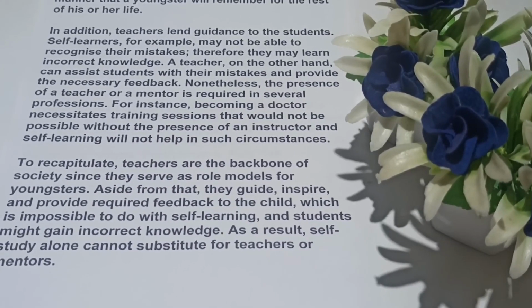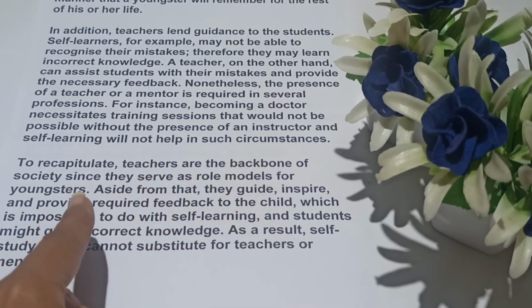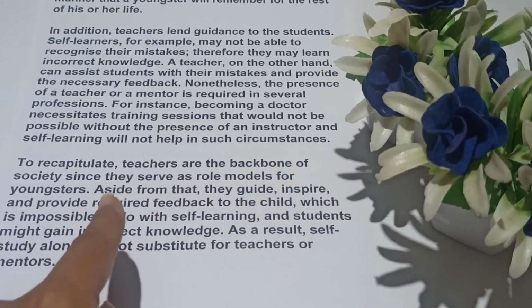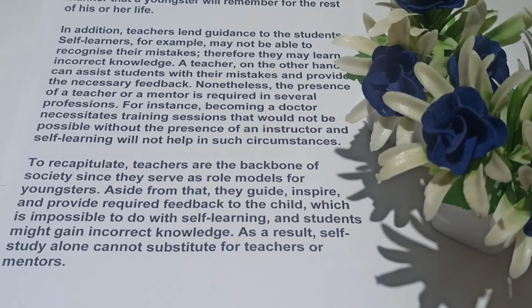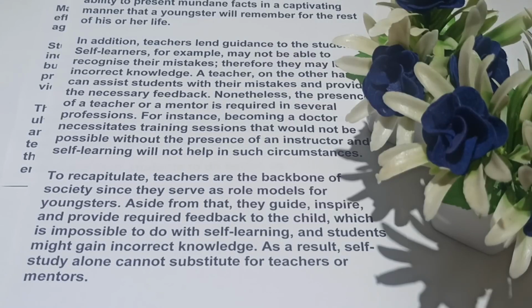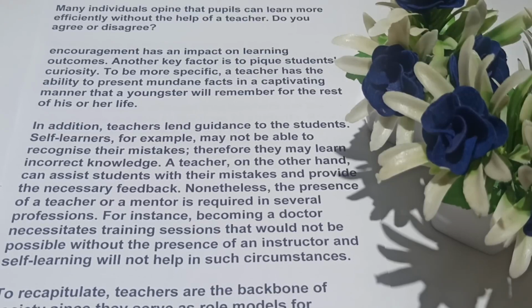To recapitulate, means to reiterate or to summarize, teachers are the backbone of society since they serve as role models for youngsters. Aside from that, they guide, inspire, and provide required feedback to the child, which is impossible to do with self-learning, and students might gain incorrect knowledge. So these are the things which a teacher provides. They guide them, they inspire them, they provide the required feedback. And this is not possible in self-learning, and students might gain incorrect knowledge because of this. As a result, self-study alone cannot substitute for teachers or mentors. So students cannot effectively learn without the help of a teacher.